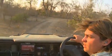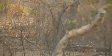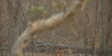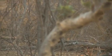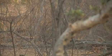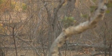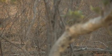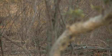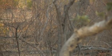Oh, maybe like that. Please don't run, please don't run. Don't run, little guy. Oh, he's running. We might be able to just... Here we go. It's just through there. I'm just going to wait a few seconds. There's a tiny little grey duiker. It's a couple of days old. I'm going to just try reverse a little bit.